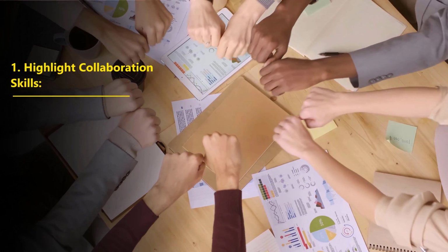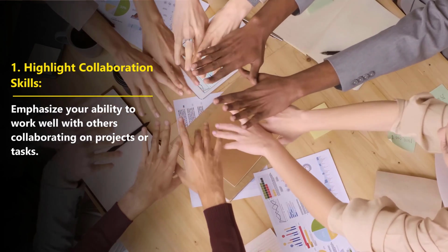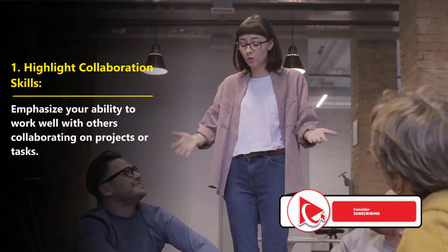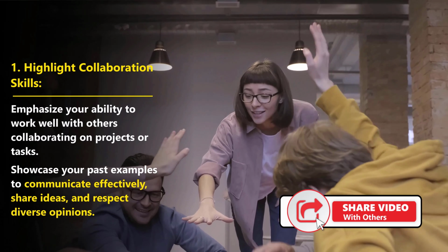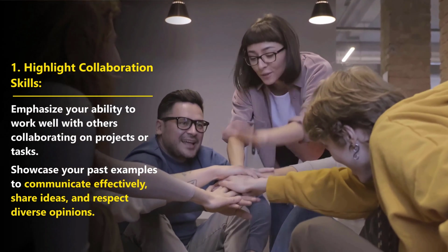I might be wrong, but when answering, you would highlight 3 important points. Number 1, you would highlight your collaboration skills. You would emphasize your ability to work well with others and your experiences in collaborating on projects and tasks. You probably would benefit by providing examples on how you communicate effectively, share ideas, and respect diverse opinions.